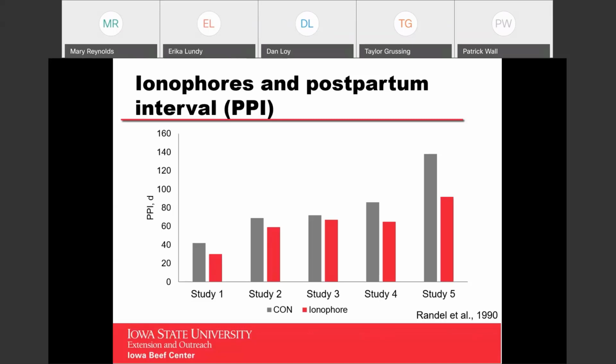And so it does not have a free choice. So that means that we can't just stick it in a mineral feeder and walk away. It needs to be delivered on a daily basis. But as Beth and I have kind of mentioned throughout this, there's probably a lot of benefit to supplementing those females going into the breeding season. So it's a nice alternative to add that in with whatever your supplement is and offer that on a daily basis. So this study is a little bit older, but it's been repeated more times as well.